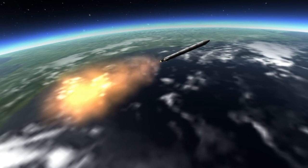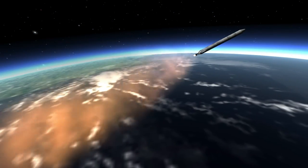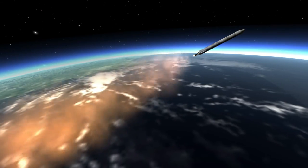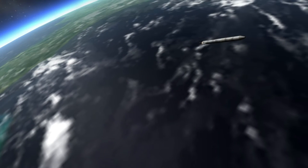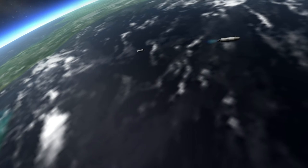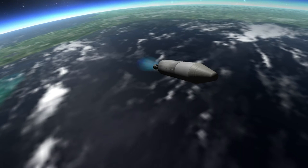Okay, the first stage, the core Atlas stage, is about to run out here, having boosted the Centaur stage to a fairly high altitude. And hopefully the Centaur stage will be able to carry the payload the rest of the way. Okay, that's first stage out. First stage separation. And that is the 2 RL-10s lit, burning liquid hydrogen and liquid oxygen.